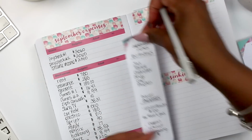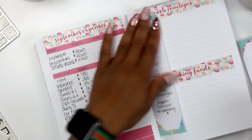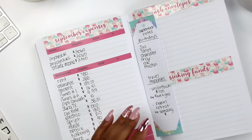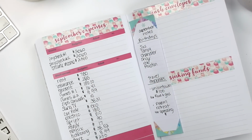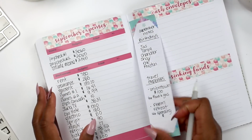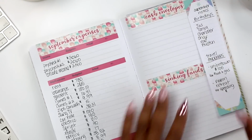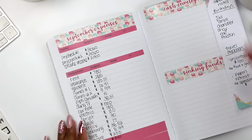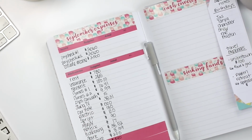Alright, so we're going to stick this maybe over here for now. So we have that on there. And this is just a sticky notepad I got from Erin Condren. They have these that come with your planners and stuff when you get them. And I love it because it's long and you can stick it anywhere. It's just amazing. I love it. Okay, so that way I can work through just having some spending money. So let's go ahead and add all this up.